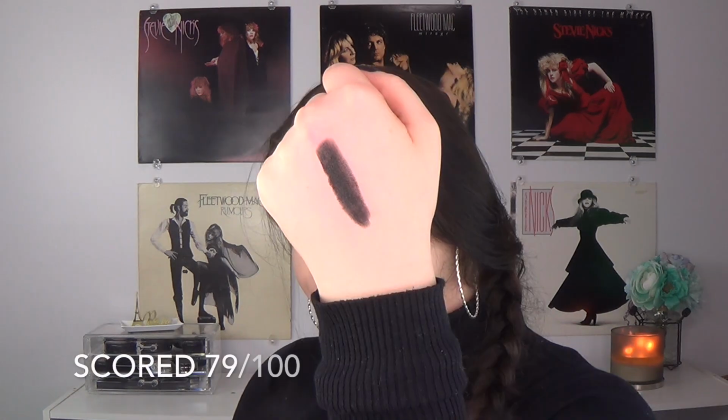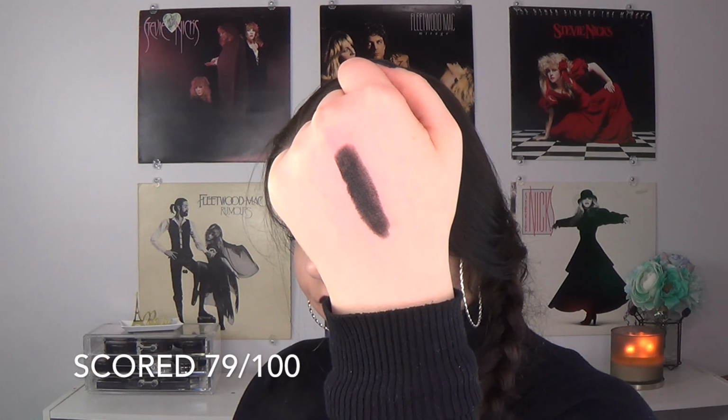It is not good on its own. I will just say that. It's very patchy, and it's not something that I would feel comfortable with just wearing as it is. And it's not intended to be worn as it is because it is a lip transformer, just like the Bite Lip Crayon. It's intended to be used to darken your lipsticks.